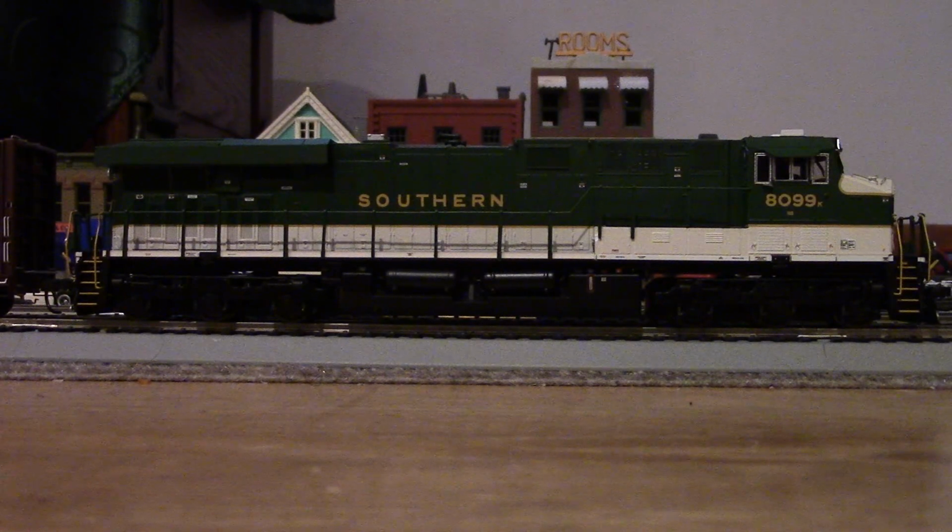It has all the same features as all the other ES44 ACs I have from MTH's HO line, so all the features are the same, and even the sound set is the same. The only difference is the paint scheme. One defect on this locomotive, though, is that the fireman's side ditch light is out, so it won't light up. I did try to get it lit, but it just didn't work. So the bulb is probably burnt out, or it's not wired properly, or something like that. But the headlight works, and the engineer's side ditch light does work, and also the number boards light up as well. So I will get the sounds going, and we'll take a look at the locomotive in action.